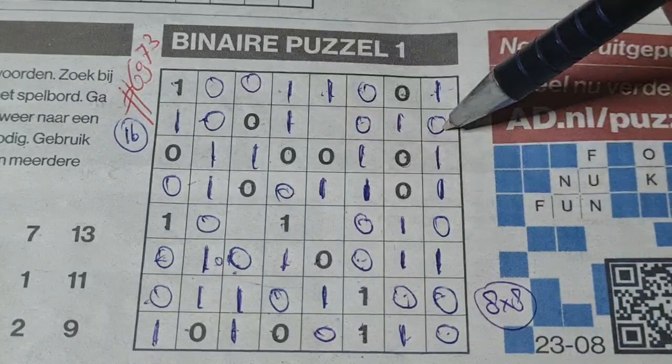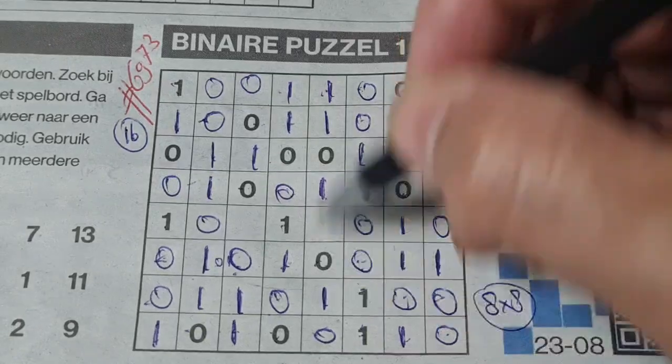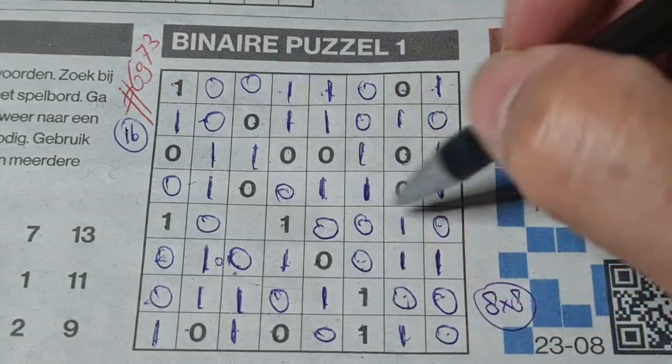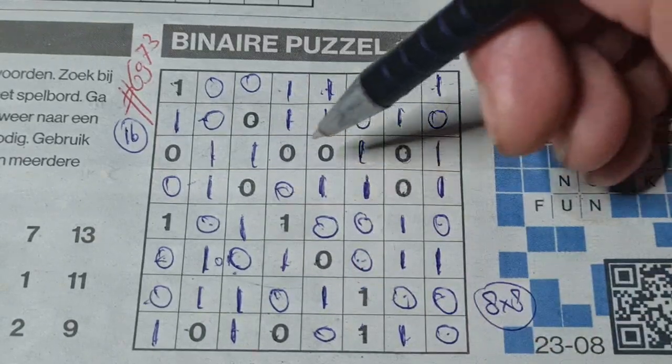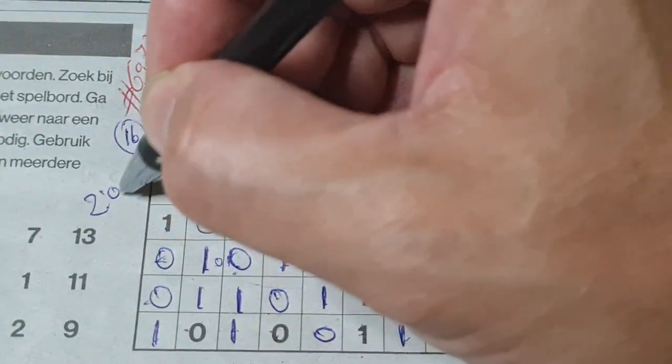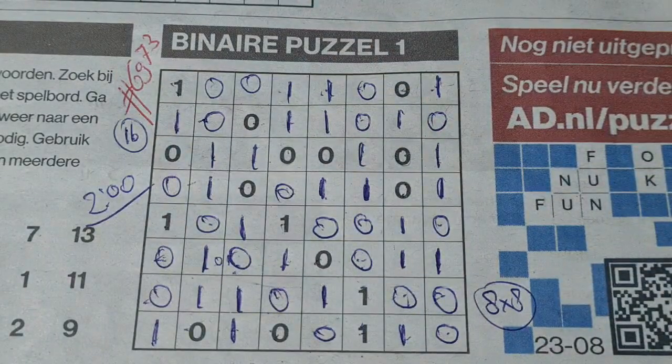4 O's we have here in the second row, so the rest are ones. 1, 2, 3, 4 ones, so the rest are O's. 1, 2, 3, 4 O's, so the rest are ones. Finished in 2 minutes. Well, we solved it again, and I like this one. Yes, I really do think so.